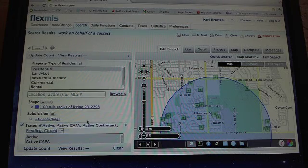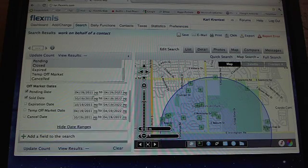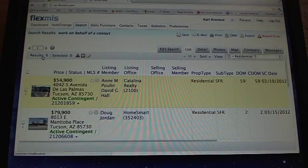Okay, good. Now what? Now look active, pending, closed, etc. Right? Oh, okay. Anything else? Yeah, between these dates. Okay, good. Yeah. Now what do you want me to do? Nothing else. All right, great. View results. Whammo. So now it starts to search, and we see 6 properties.